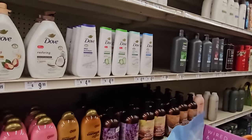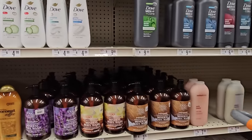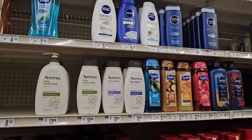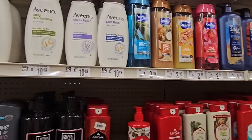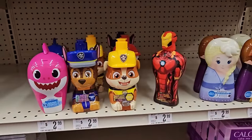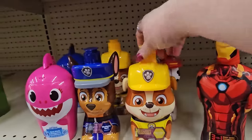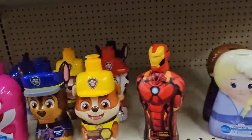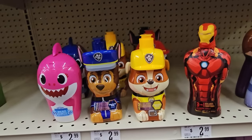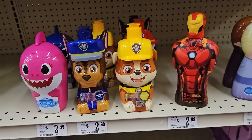And I guess I need to say that one of the other things about shopping at a store like this is you can get bigger sizes of things too, whereas sometimes at Dollar Tree they are a bit smaller with the sizes of things. Oh, check this out. We've got some Avengers, some Paw Patrol, some Baby Shark, and some Frozen. $2.99 for those character body wash, shampoo, and conditioner combos.